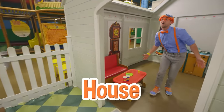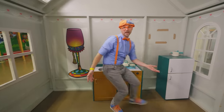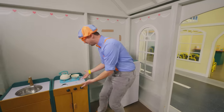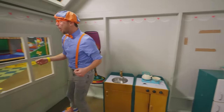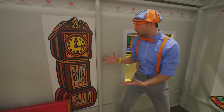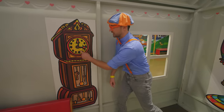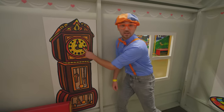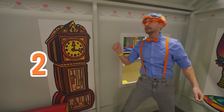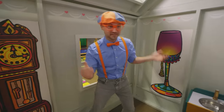Whoa, a house. Whoa, cool house. Ooh, it looks like we have a kitchen in here. Whoa, a fridge and a freezer. Whoa, and a sink. Whoa, a grandfather clock. So cool! Yeah, most grandfather clocks are very old. They tell time right here with the hands, and when it turns to 3 o'clock, it makes 3 dings. Ding, ding, ding. 3 o'clock. Hey, how about we make some breakfast?